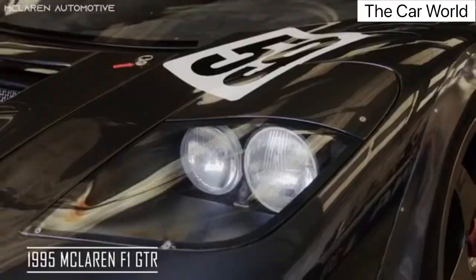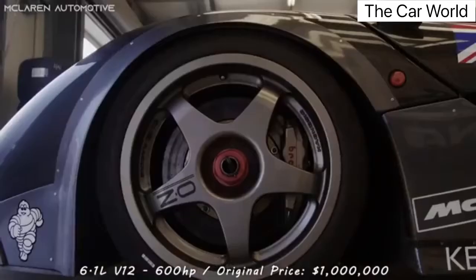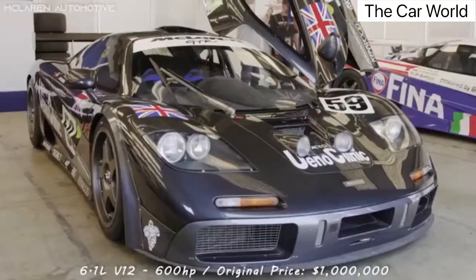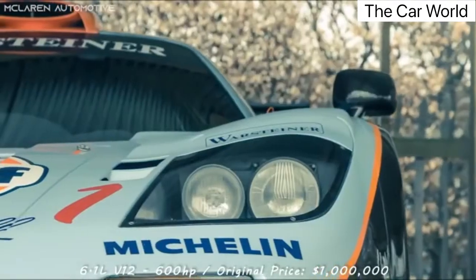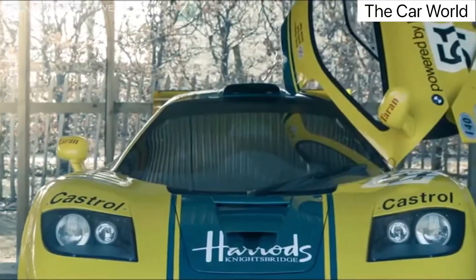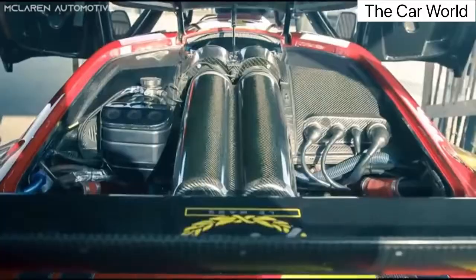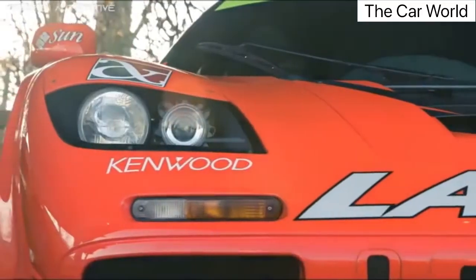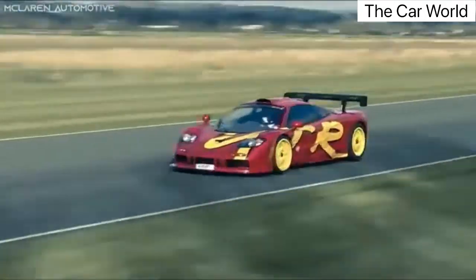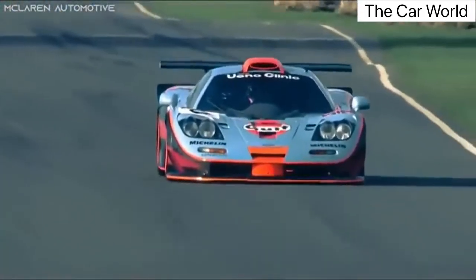The F1 GTR was revealed in January 1995 after McLaren and its customers saw the great potential of F1 on the track. Engine-wise, the GTR came with a new 6.1-liter Type S73 motor to replace the original S72 unit. Because air restrictors mounted on the roof intake were mandatory, power is reduced to only 600 horsepower instead of 627 horsepower like the road version.